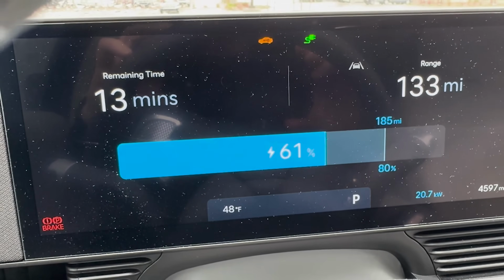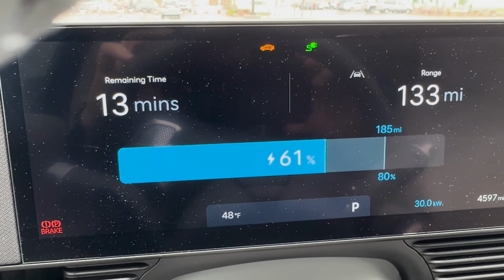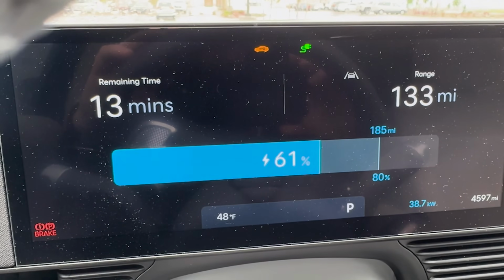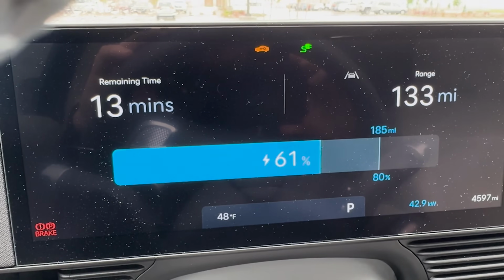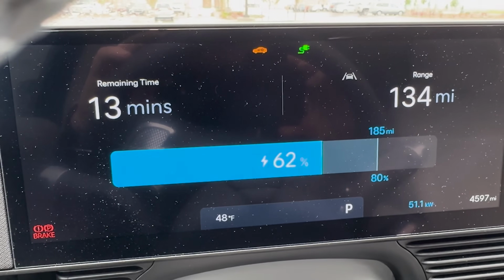So lo and behold, I have entered the car. You can already see that we are at 23 kilowatts. It's starting to build up, and that was really slick. It was just simple. I plugged the thing in, and it works as advertised. No fuss, no muss.